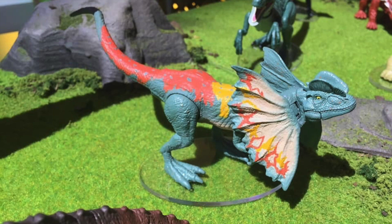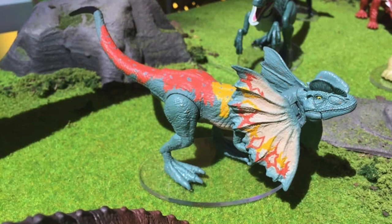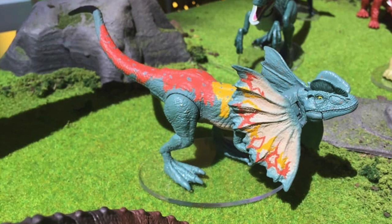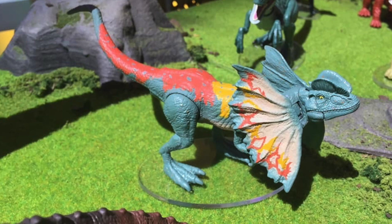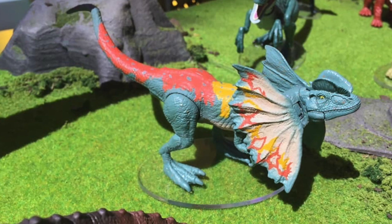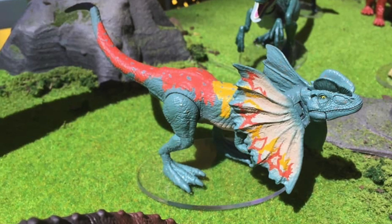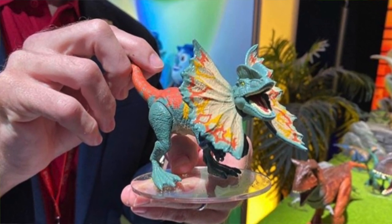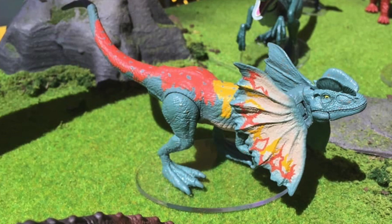I'm a bit confused as to what's going on with this model. It looks like it has the same body as the Savage Strike iteration from last year. However, the head and frill look to be different, so I'm not entirely sure what to expect as far as the action gimmick goes. There's a photo where a Mattel employee is moving the tail and the mouth opens. I'm not sure if that's the gimmick, but that's what I'm surmising from the photo.